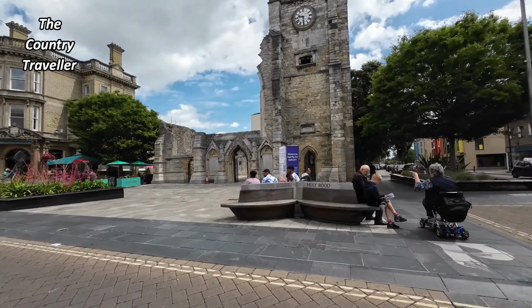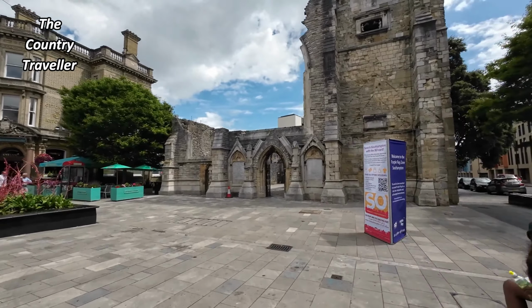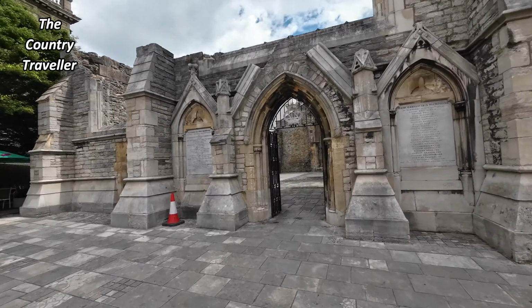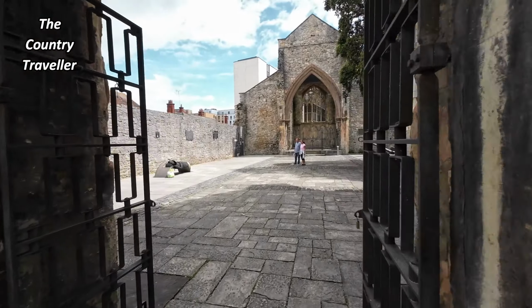We're heading now for Holyrood Church. The church was destroyed during the bombing of the city in 1940 during the Second World War. It was never rebuilt, but the ruins were made safe, and it's now a memorial to Southampton's merchant seamen.